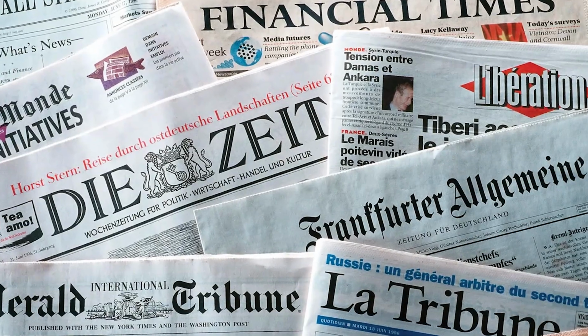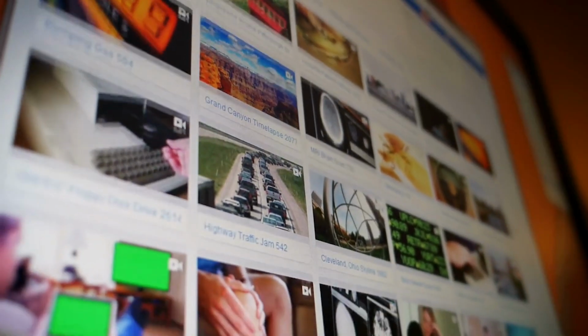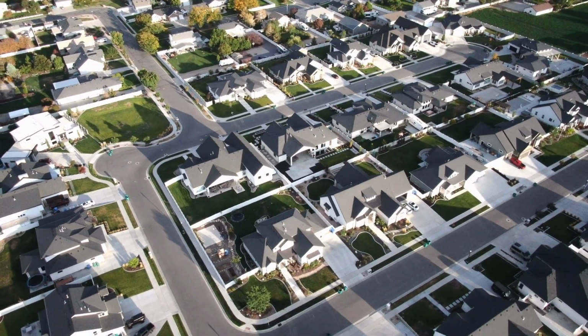Another is checking local newspapers and online news sources for information on new businesses and developments in the area. Finally, talk to local real estate agents and business owners to get their perspective on the most in-demand areas in the city or town. Believe me, they know a lot of things you don't.